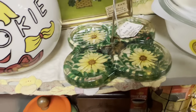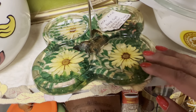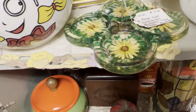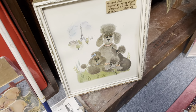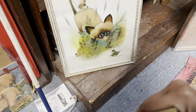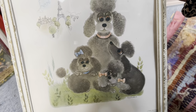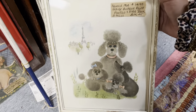Let's see. Lucite daisy and butterfly tray, $20. That's really quite pretty. Again, a little bit more than I'd like to spend though. What is this? Poodles in Paris? Oh my gosh, and then, oh, I thought it said George Briard at first, George Bucket, 1963. You know, I kind of want to pick this up.